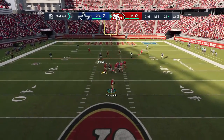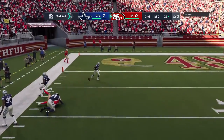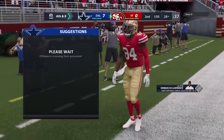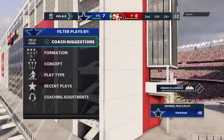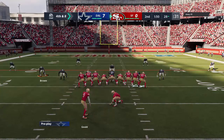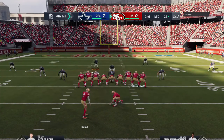A shotgun snap for Garoppolo. And that is incomplete. After watching him drop that slant, I can hear my old coach's voice ringing in my ears right now. You can't run with the ball until you catch it. Trying to get those yards before he secured it. So Garoppolo off. Coming on is the veteran Robbie Gould for the 49er field goal.